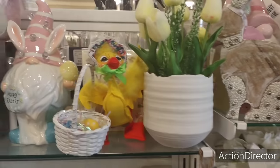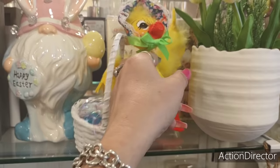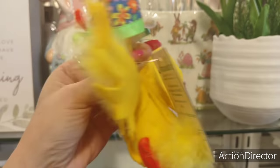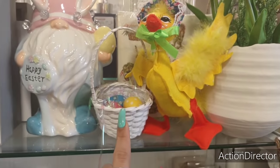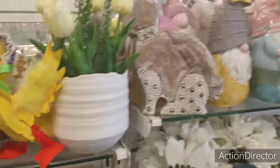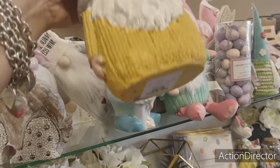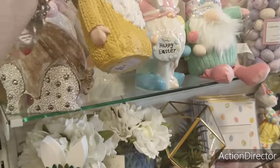All right, someone asked me to do the Anna Lee. So we're going to do a couple of Anna Lee pieces. This one's a little chick. She's holding some cute speckled eggs. And she is $12.99. Love the basket. The little basket's cute. Alright, I really like this yellow. I mean, it's not yellow, it's more like a gold, but hey, I like it. $9.99. What a cutie patootie with the bow.